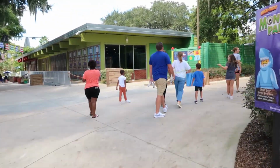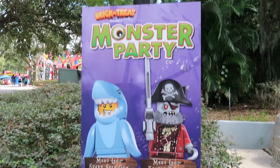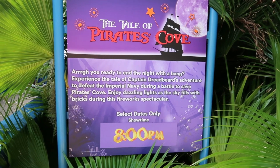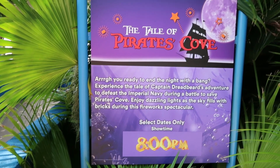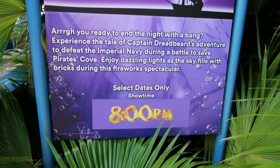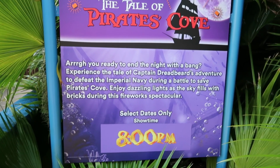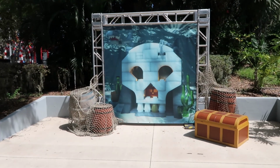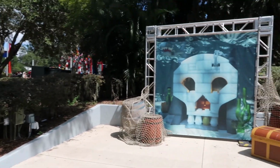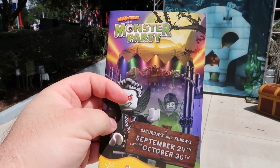It's always cool. And they're having both Lego Zombie Pirate and Lego Shark Suit Boy right here at the same spot. They're going to be having a fireworks show tonight for Brick or Treat. Details of Pirate Cove, it's going to be at 8. That's pretty cool that they have this. I always like the fireworks here. Well, while I'm waiting for the next meet and greet, which is Shark Suit Guy, try to say that three times really quick, I might as well go over the book.